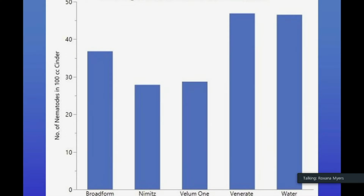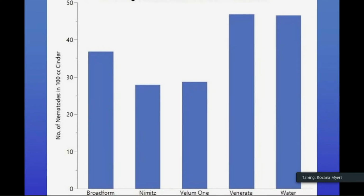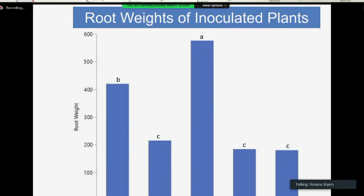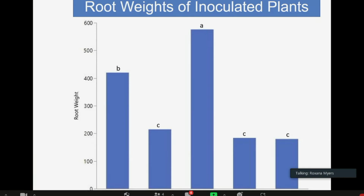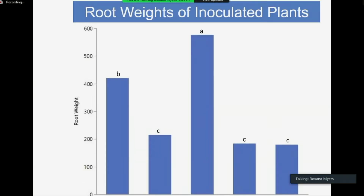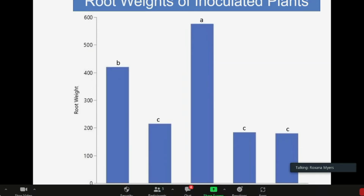However, as I said, they're not statistically significant, and I found in a number of studies, counting nematodes isn't really the best way to evaluate a product or evaluate a plant's tolerance to the nematodes. So we like to look at other things like the root weights, which I thought gave a really nice example of how these products performed. You can see if you look at the little letters above the bars, if they're different, that means they are statistically different, and then they are important. So the Velum had the highest root weight of all the different treatments, followed by Broadform. And the Nimitz, Venerate, and water, all the root weights were very similar and about the same.